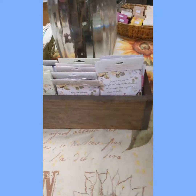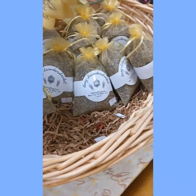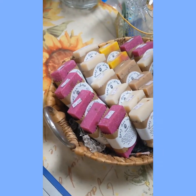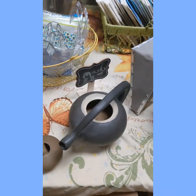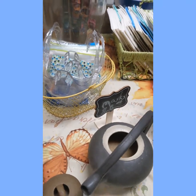We have our sachets here. We got our little tea lights. A couple more of the lavender sachet bags. And this is our little scale we use for weighing out the honey for refill. Some soaps we have, and a couple more candles. We got our beeswax upcycled, some masks.